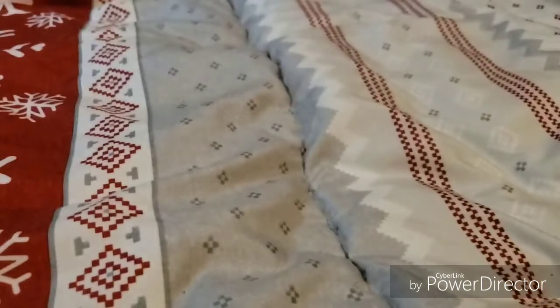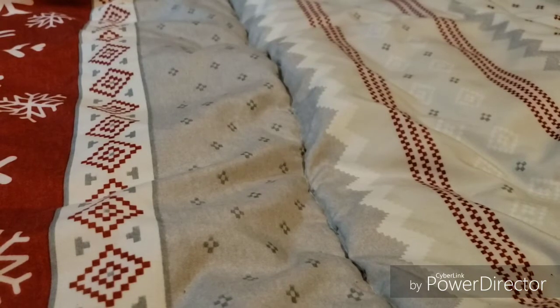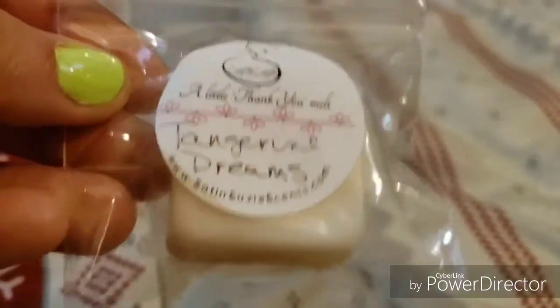Tangerine Dreams. And I like how all of the samples are just simple little squares. To me, I get this hint of tangerine, and a strong fizzy scent, which is awesome because everybody knows that I love ginger ale and fizzy pop scents. That's so good. I usually don't like tangerine, but because this is heavier on the fizzy, I actually like that a lot.